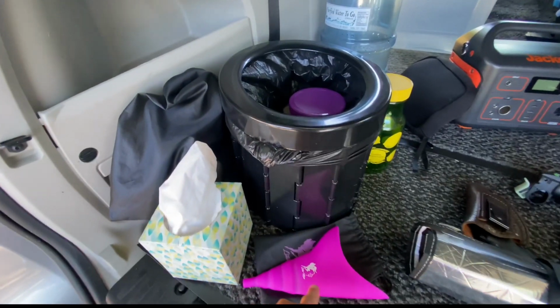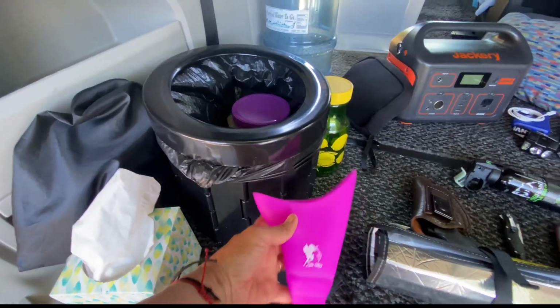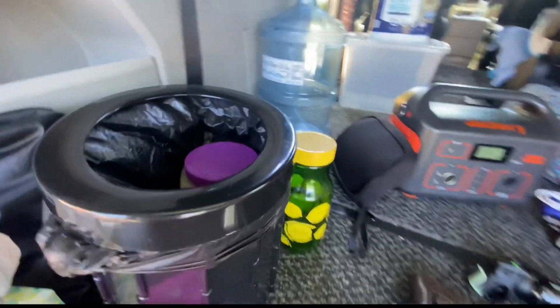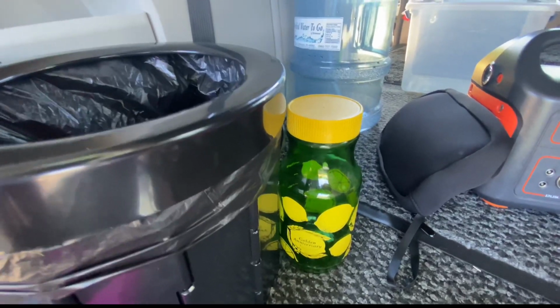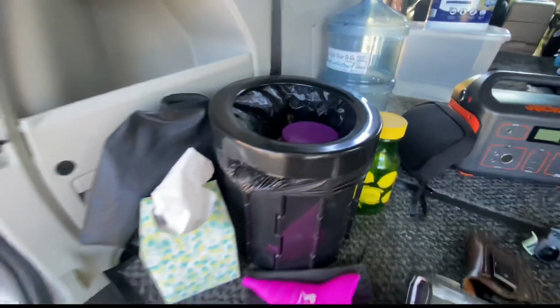This is a urinal for ladies, a Little Miss potty urinal thingy. Kind of looks funky, I know. And that's my little potty jar, my number one jar. And these things would come with me.